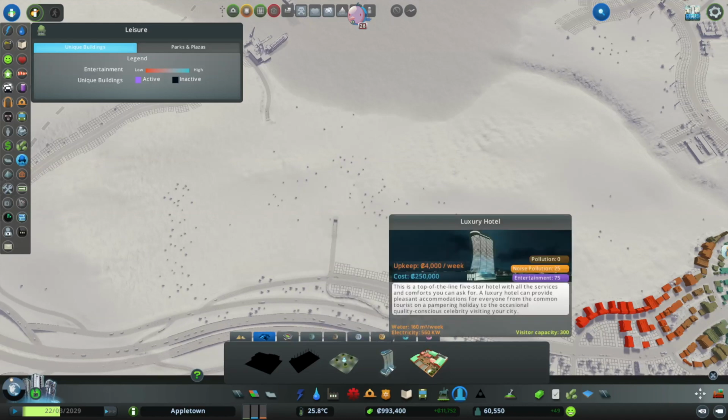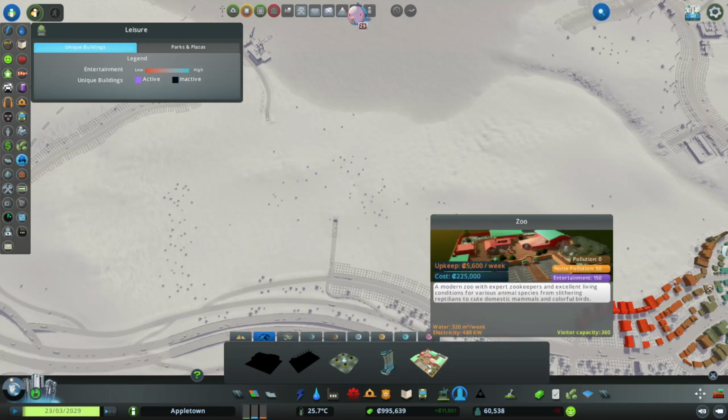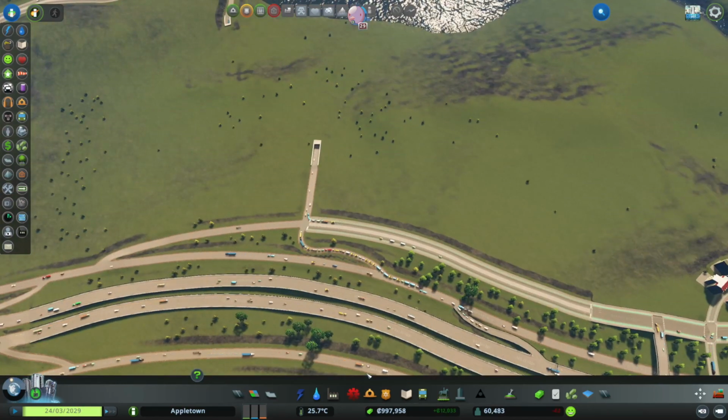Now, the luxury hotel is a whopping 250,000. And 4,000 per week. But I want to think about that. A zoo is 225,000 and 5,600. So those are some things that we could think about with respect to that.